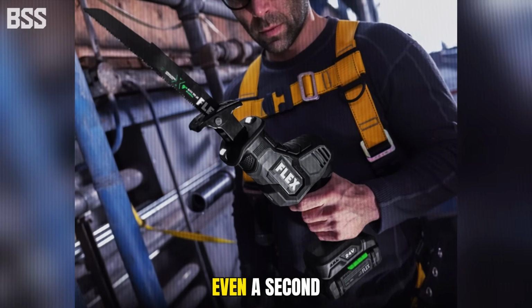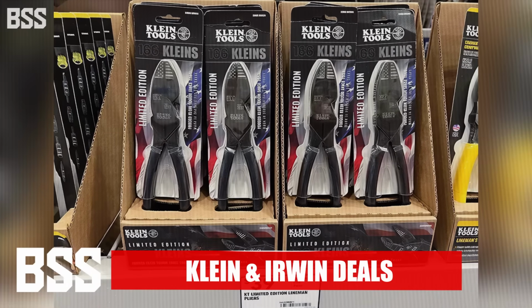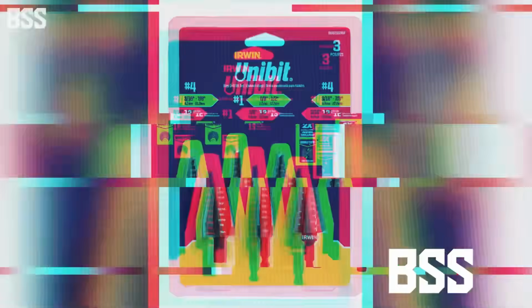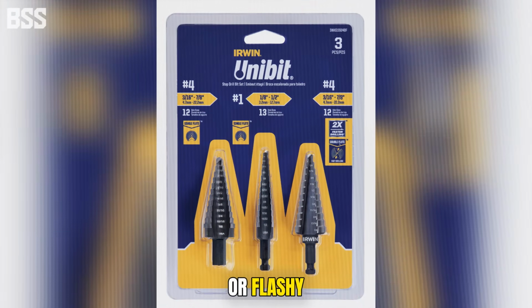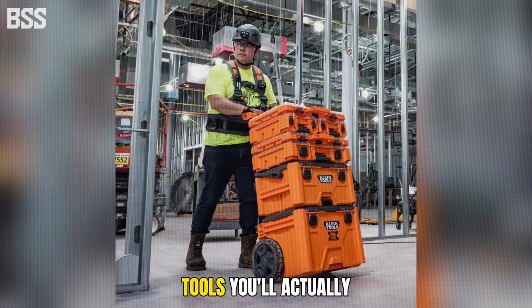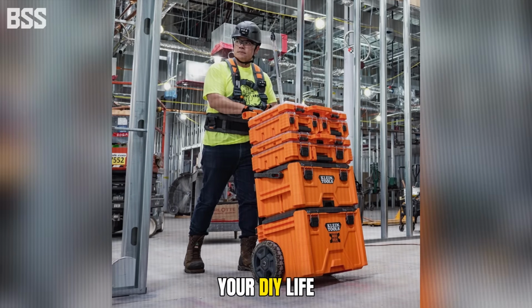Don't hesitate for even a second. While everyone else is staring at the big machinery, I found the real treasure on the lower shelves: Klein plier sets and Irwin drill bit kits. These aren't sexy or flashy like a lawnmower or a grill, but trust me, these are the tools you'll actually have in your hand the most throughout your DIY life.